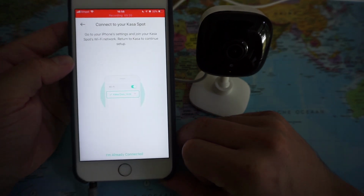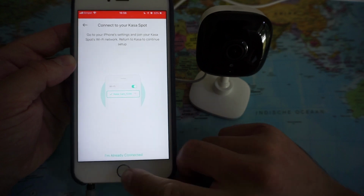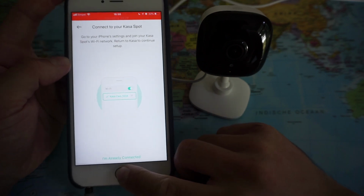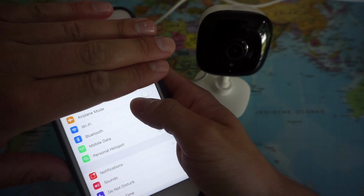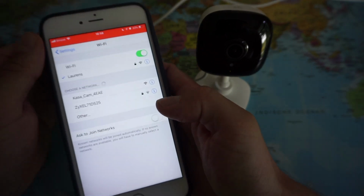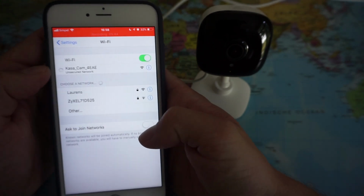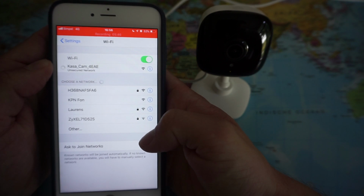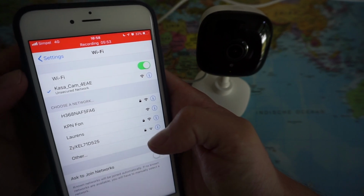Connect to your Kasa Spot. Go to your iPhone settings and join your Kasa Spot Wi-Fi network. Return to Kasa to continue setup. So, okay, what I'm going to do is I'm going to my settings. I'm just covering my Apple ID. I'm going to Wi-Fi. And now I'm going to look for my Kasa Cam, which is right here. And I'm just going to connect it. And as you can see, it's connected.